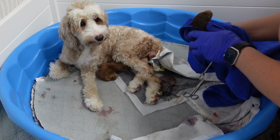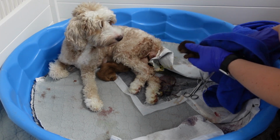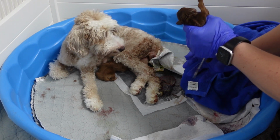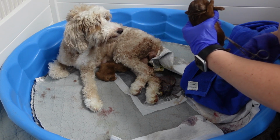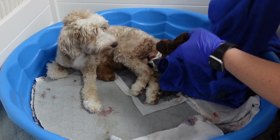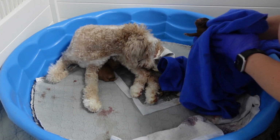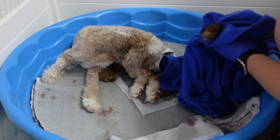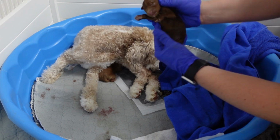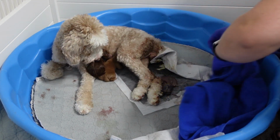So we're going to try to get all the liquid off of him as much as we can. Good girl, Millie. All right, so I'm going to take the clamp off, see what it looks like. Bleeding. Good boy. Good job, Millie. I know. We like to hear you talk. So there he is. Good boy.